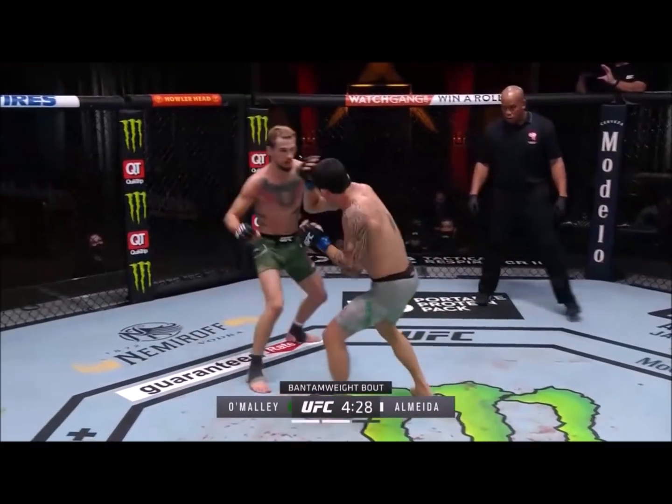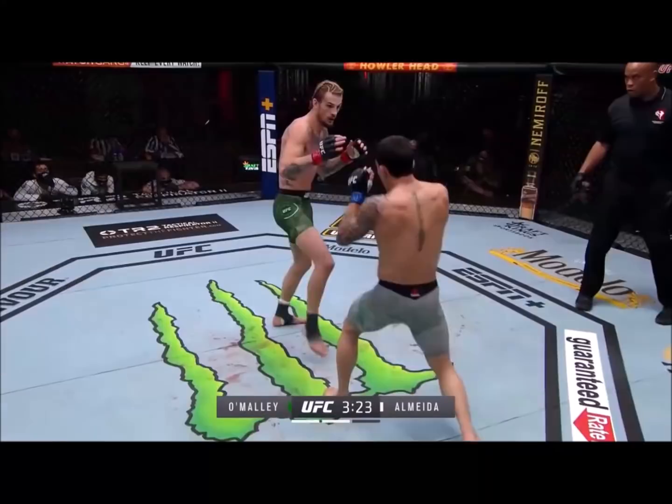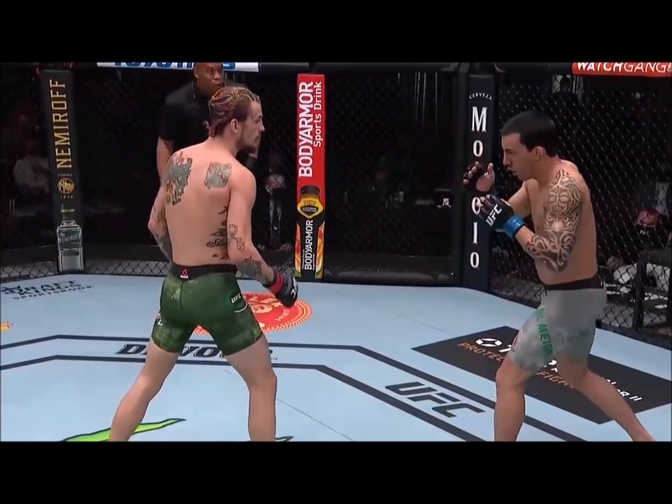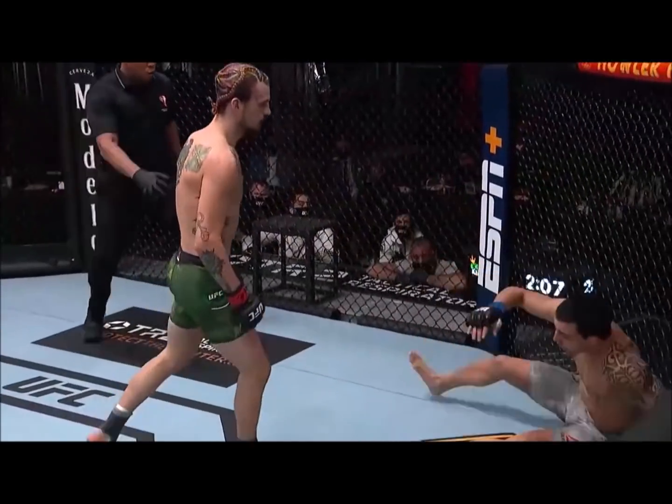In the end, the story of this fight was dictated by O'Malley's superior range and his crafty ways of setting up those shots that he consistently sets up, just like that uppercut fake.